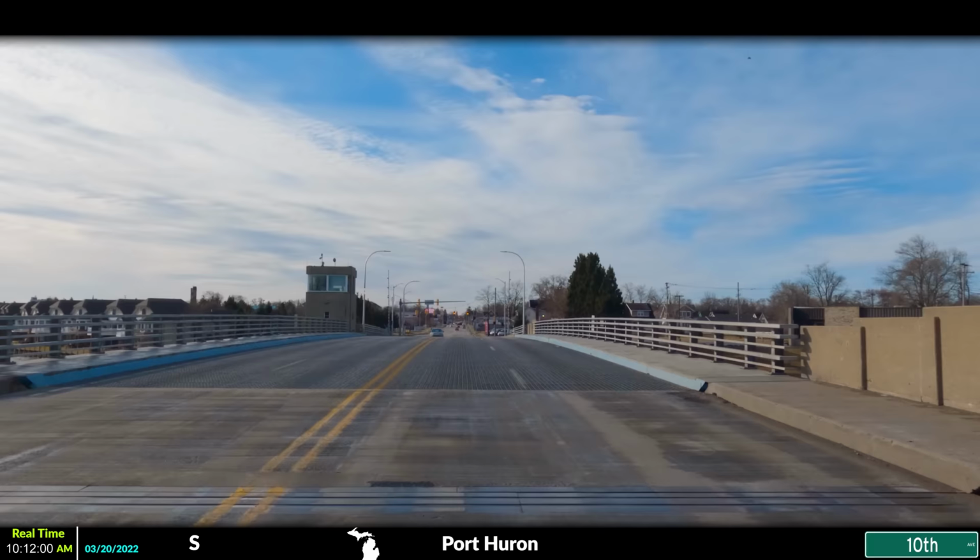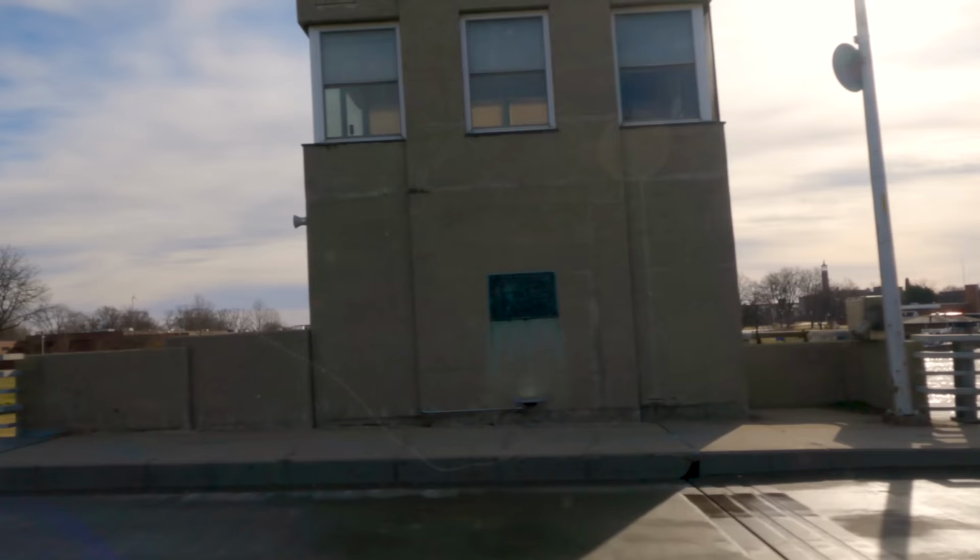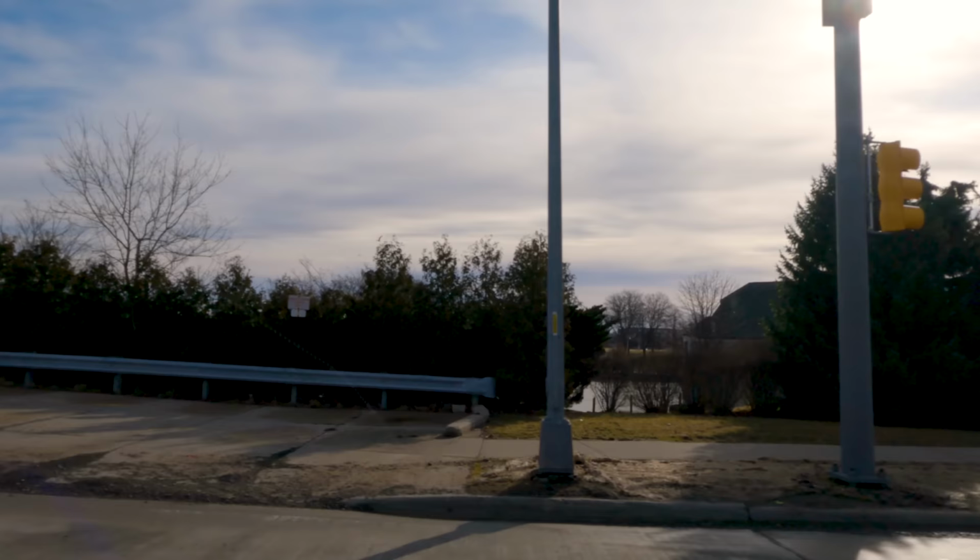Currently crossing the Black River, which is the other river in Port Huron. Why does it gotta be called the Black River? I don't know. I don't think it's called that for any negative reason. It's just called the Black River.